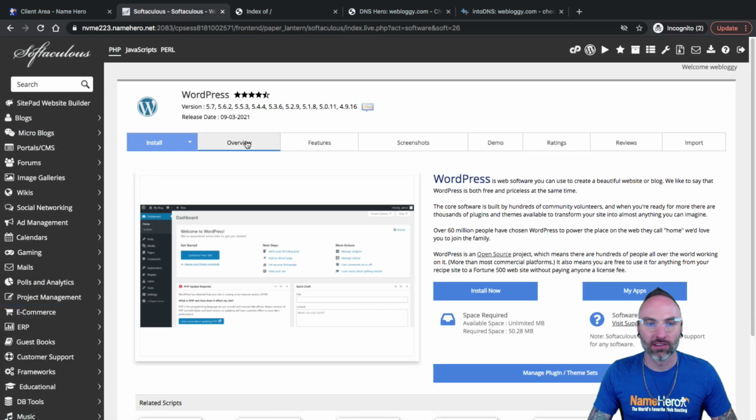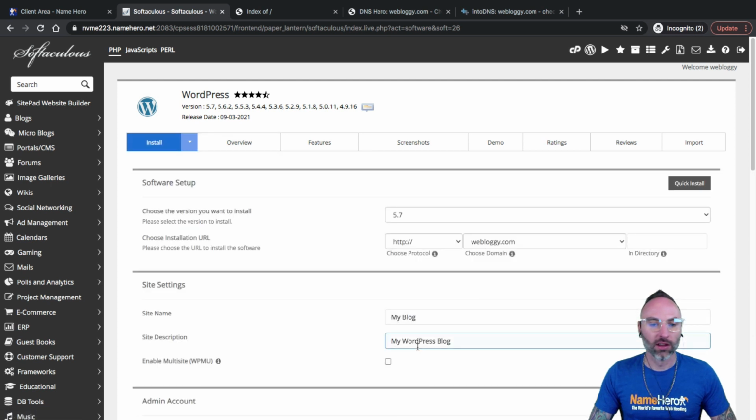Okay, so this brings me to the app installer, and this is going to allow me to install WordPress in just a couple of clicks. And again, it doesn't take any previous experience to be able to install WordPress. It's not hard. Just click here to install now, and we're brought to this form.